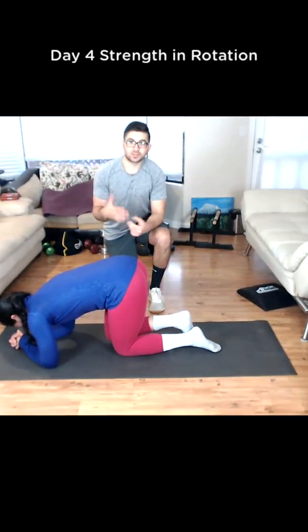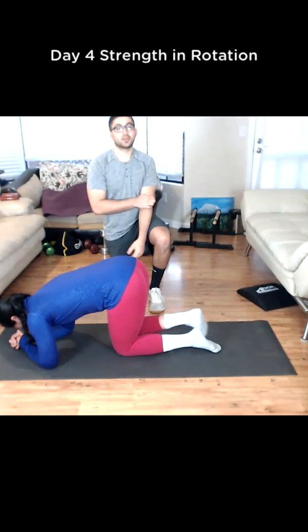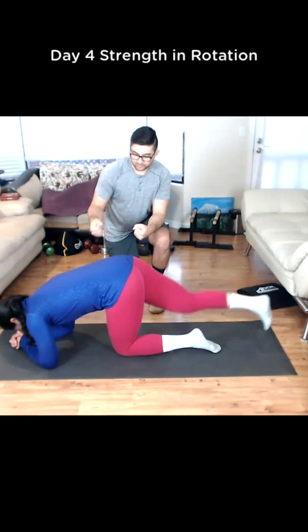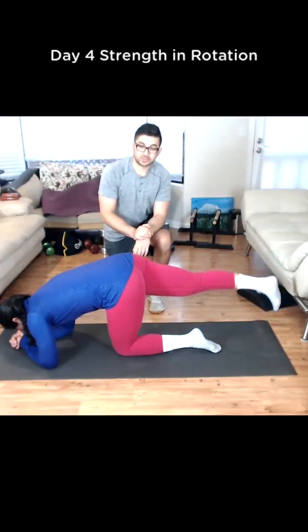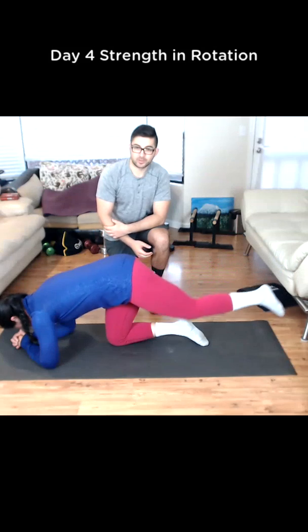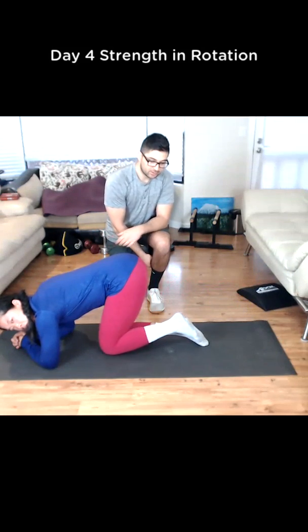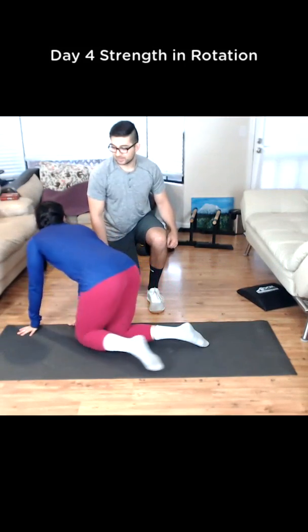Nice thing too is if we get some of those super bands, the little red band, you can progress this movement by grabbing hold of it, putting it around the arch of your foot, and getting a little bit more resistance out of just this movement. There's also a way to wrap it around for a glute bridge. I mean, you can use those bands for a lot of stuff. I think they're under $10, at least for that style of band.